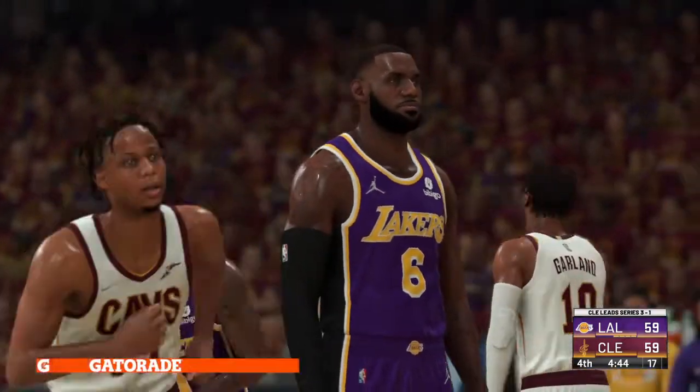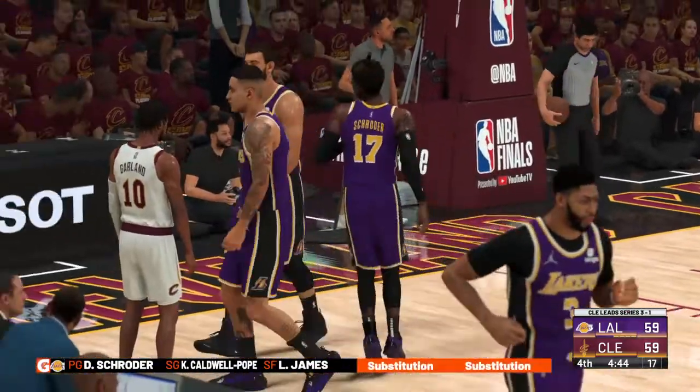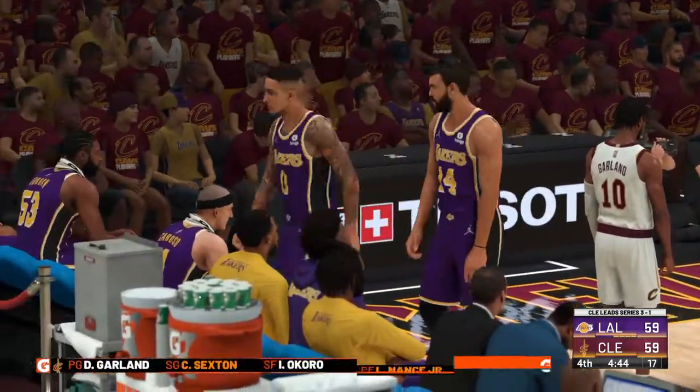For the Cavaliers, Love is checked in for Nance. And Prince is subbed in for Sexton. Andre Drummond is checked in for the Lakers. Davis comes in for Kuzma.